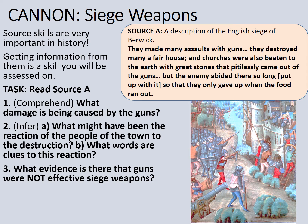What evidence is there that the guns were not effective siege weapons? Pause the video now. Well, note that it says at the end of the source they only gave up when the food ran out. Much as people might have been terrified by the destruction and the noise of the guns, it wasn't what actually decided this battle. The lack of food did. And that was quite a common outcome within sieges.